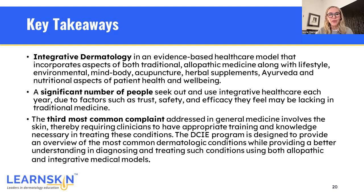And then third, the most common complaint addressed in general medicine involves skin. Therefore, this requires colleagues in healthcare to have the appropriate training and knowledge necessary in treating these conditions. And the DCIE program is designed to provide an overview of the most common dermatologic conditions while providing a better understanding in diagnosing and treating such conditions, both allopathic and integrative medical methods.